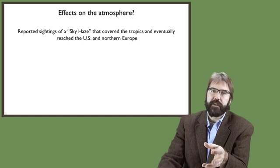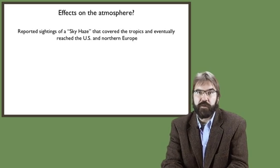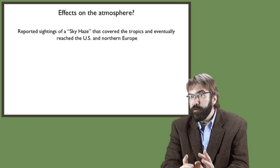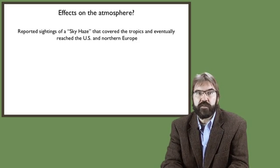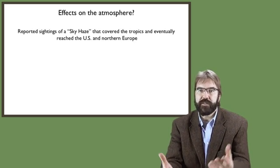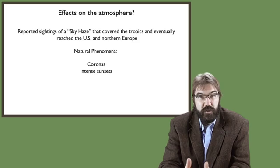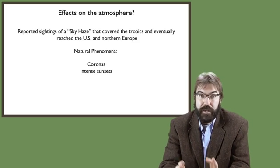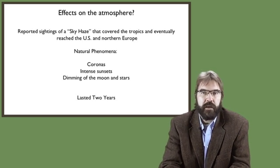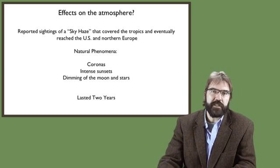But the effect that we care about here is the effect on the atmosphere. The same Royal Society observers, compiling a bunch of reports from around the globe, described the appearance of a sky haze, they called it, that spread throughout the tropics, and that by November of 1883 had reached the United States and Northern Europe. This haze, we now know, was fine particulate matter that was thrown up into the air by the volcano and suspended there. And it caused phenomena such as coronas, or rings that appear around the sun. It caused really intense sunsets, a perceived dimming of the moon, and even the disappearance to astronomers of some of the dimmer stars in the sky. This was worldwide for the next 2 or 3 years that we could see these effects as the material settled out. And that's all pretty spectacular.